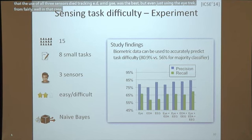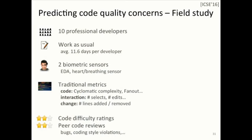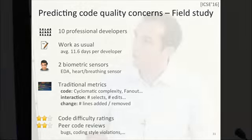So this was sort of a very controlled lab experiment where we looked at people coming in here, sitting in a sterile environment. And the question is, can we do that out in the field? So what we did now is we ran a field study, and we had 10 professional developers work as per usual on their normal tasks, on their normal change task.